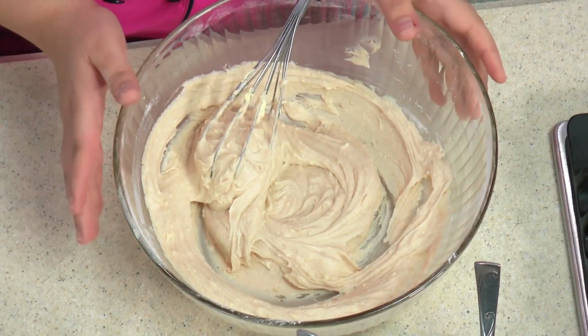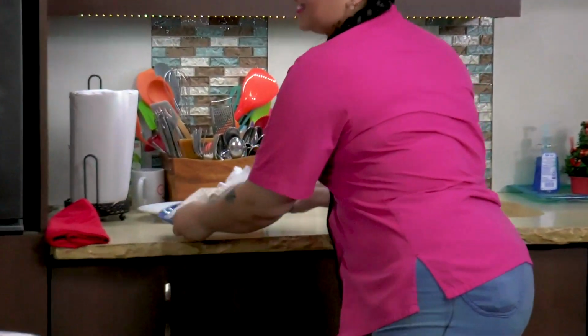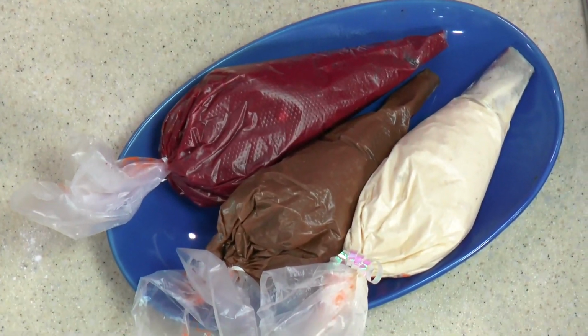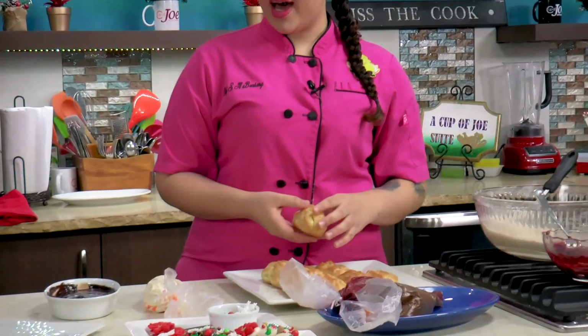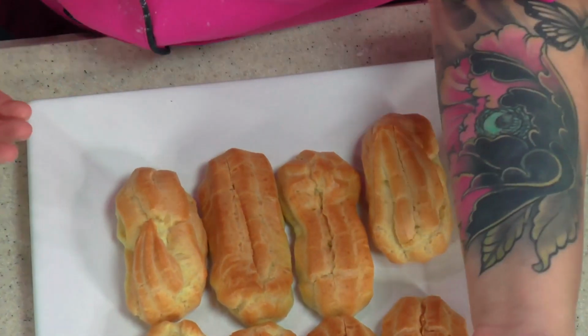So here we have it finished, and all you do now is put these ingredients in piping bags. And you already have them in piping bags like this. So we're ready to fill our shells. So here we have our eclair shells, and we're going to fill them with our pre-made custard.